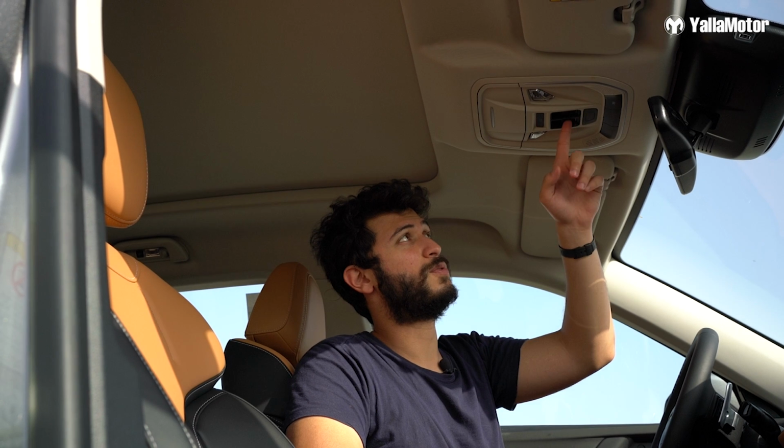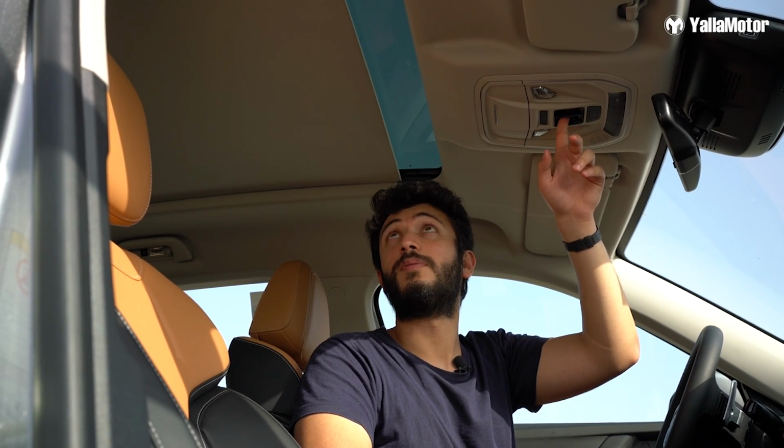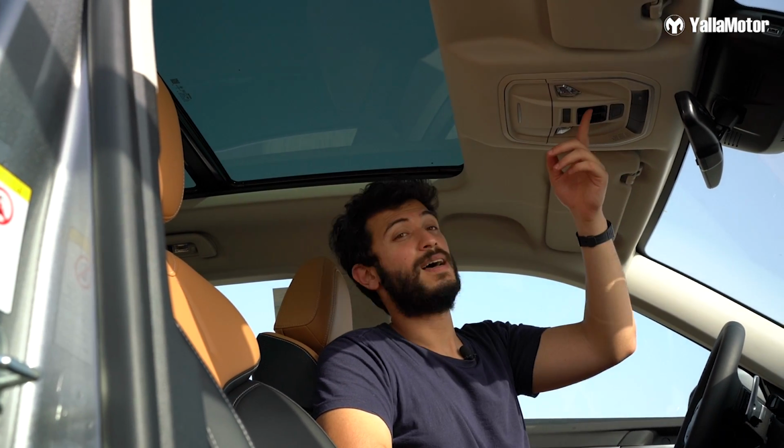One of the things that I really like about cars is the panoramic roof. So there's 2 buttons. The first one is to open the sun cover slider. If you keep on pressing it, it's going to be manually opened, or just a press of a button, it's going to automatically open. It's a little bit long, sorry for that. And the second one is the full window.